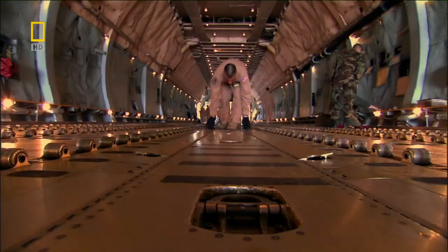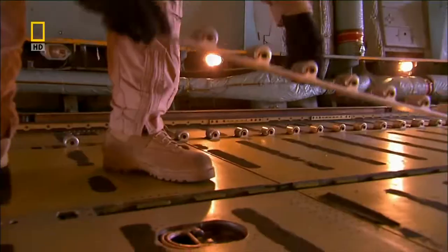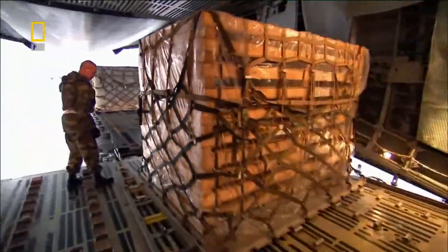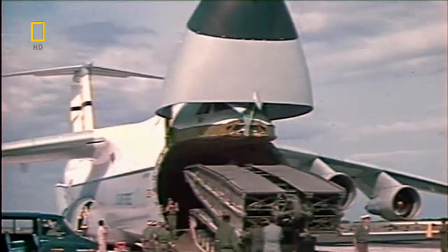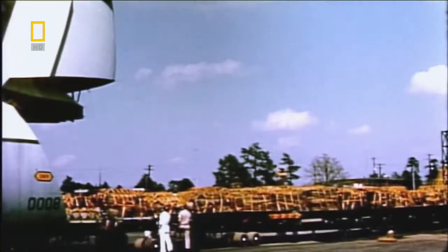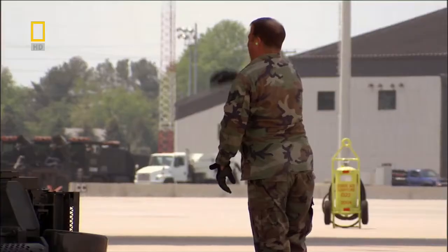The C5's ingenious floor design flips over to roller slots. Workers slide the pallets down the slots to their assigned station. To unload, it's the same process in reverse. If the crew follows the load sequence properly, there's no piece of equipment in the US Army's arsenal that the C5 can't carry. We can load 2 to 3 tanks, we can load boats, airplanes, you name it, we can carry it.